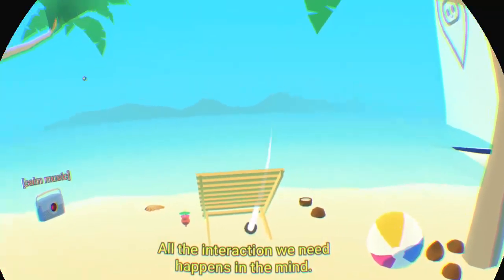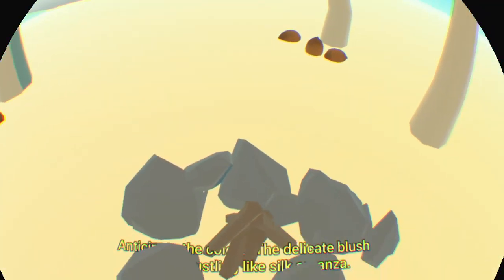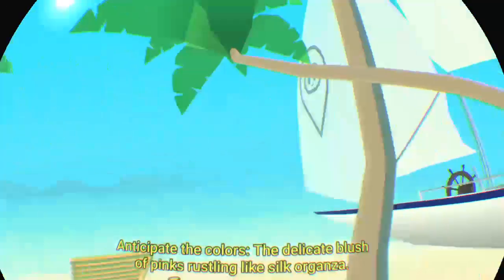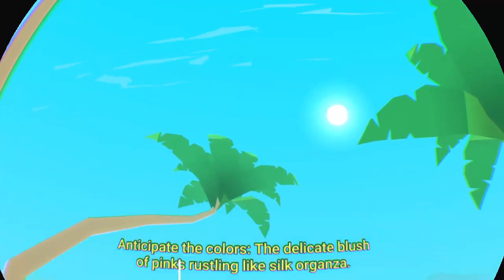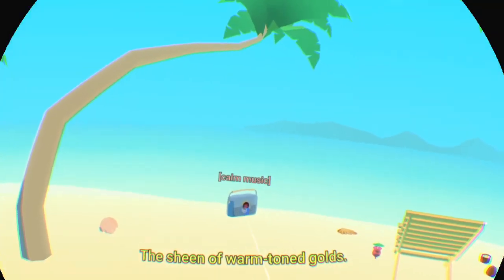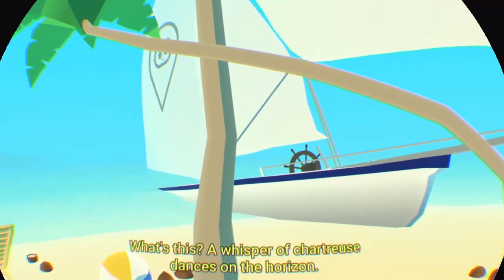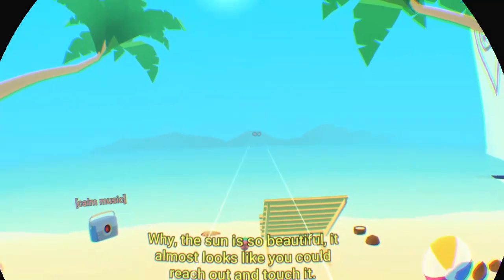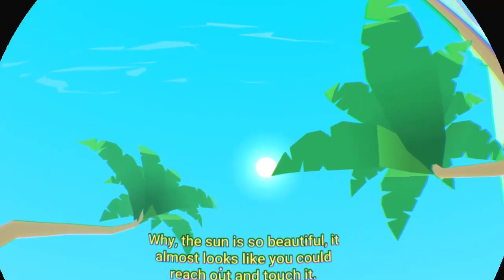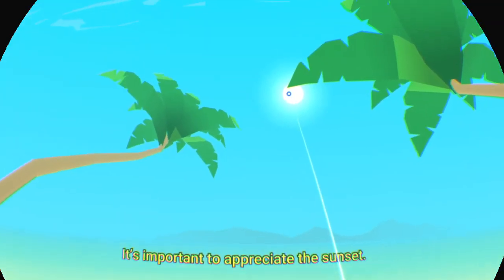All the interaction we need happens in the mind. Anticipate the colors. The delicate blush of pinks rustling like silk organza. The sheen of warm-toned golds. What's this? A whisper of chartreuse dances on the horizon. Why, the sun is so beautiful, it almost looks like you could reach out and touch it. It's important to appreciate the sunset.